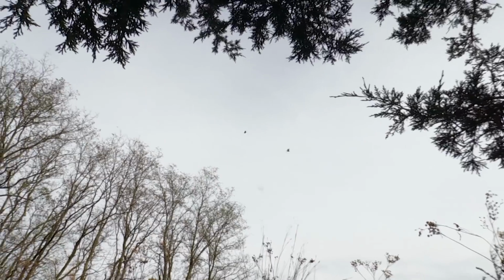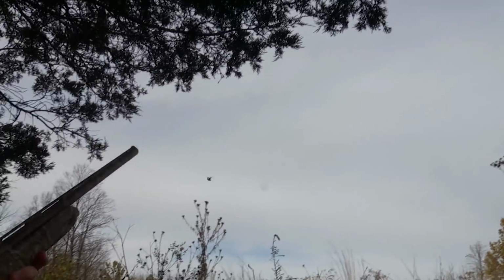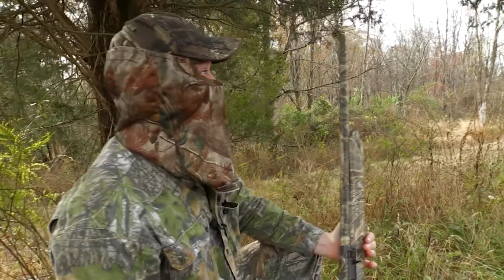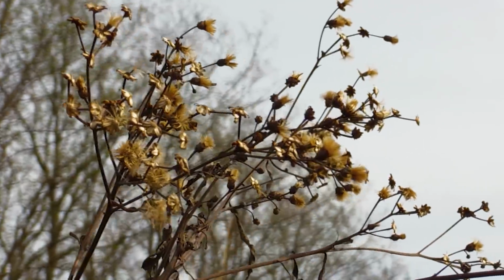Right here. There's a few coming in on the right. They're going behind those trees. I think they're gonna come out. Yeah, here we go. All right, that first set did it. We came to this second field and won right off the bat.